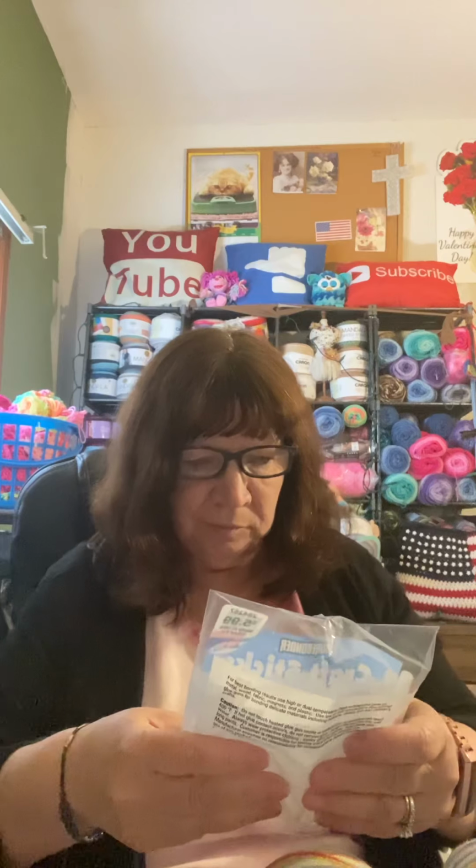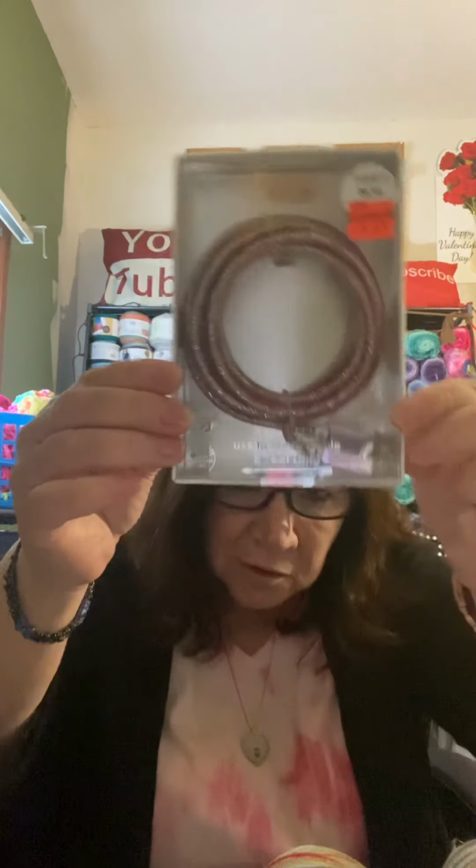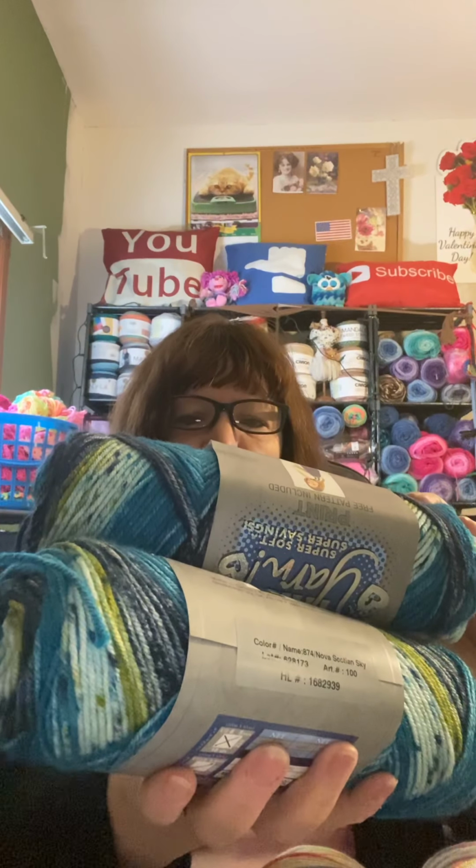Then I went over to the clearance section and I got Craft Mini Glue Sticks, 50. And I got them on sale for $1.49. I got two of them. And this I got for $1.74, which is a cell phone charger. Don't ask me what this was doing in Hobby Lobby, but it was there and it was on sale for $1.74. Pretty pink. So I got the cell phone charger. I got two of these Nova Silicone Sky. Aren't these pretty?